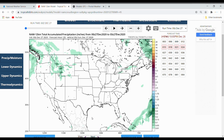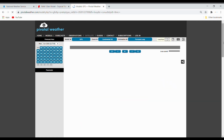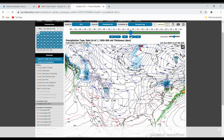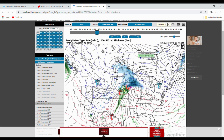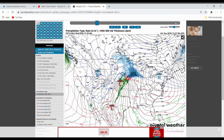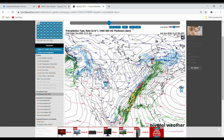But let's take a look at the GFS model. Let's take a look at the forecast loop. You can see here we have that storm system. It has a pretty significant freezing rain and sleet threat, just like the NAM 12. And then you can see it moves into Canada, and then you get more of this cold front snow.